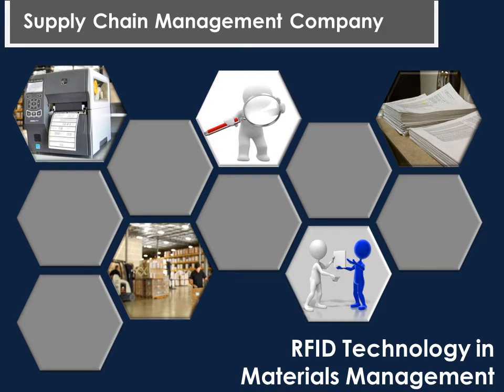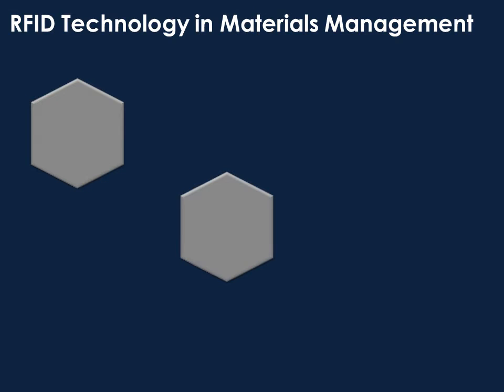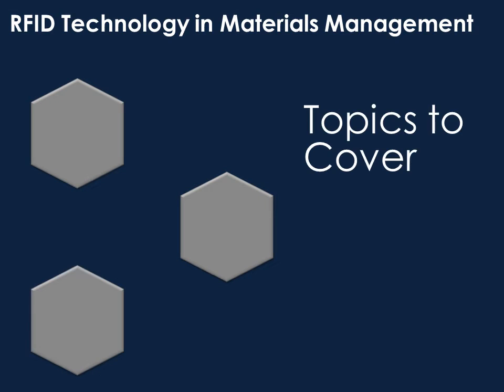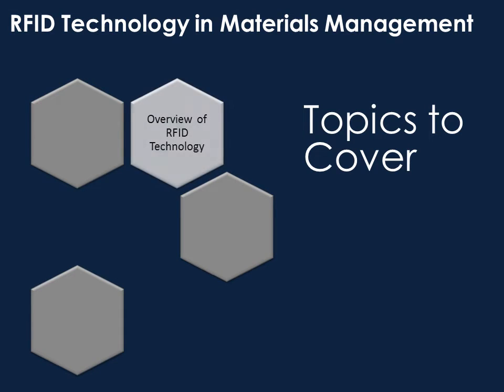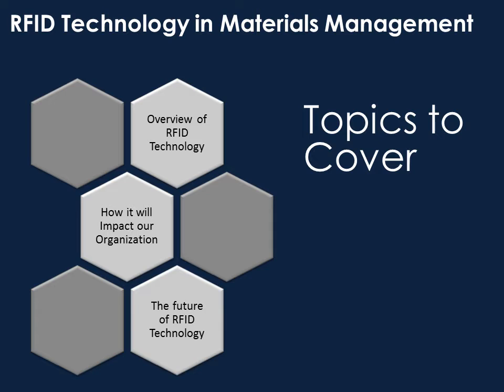We're going to cover why we think this would be a perfect fit to effectively and efficiently streamline the processes within our material management organization. In this presentation, we will cover three main topics. We'll provide an overview of RFID technology, consider how it will impact our organization, and discuss the future of the technology.